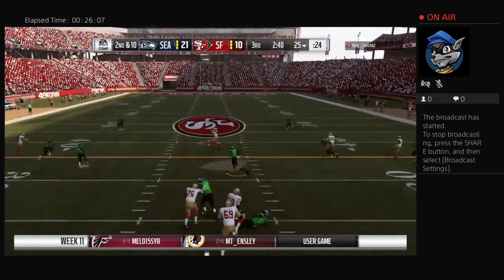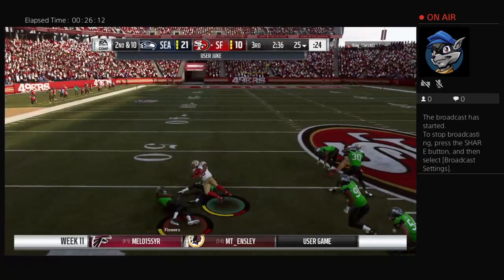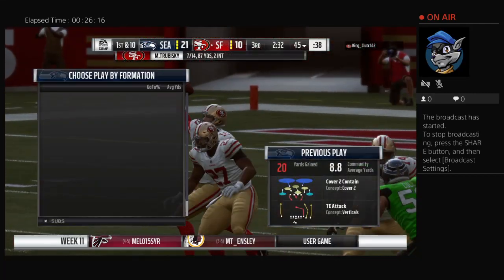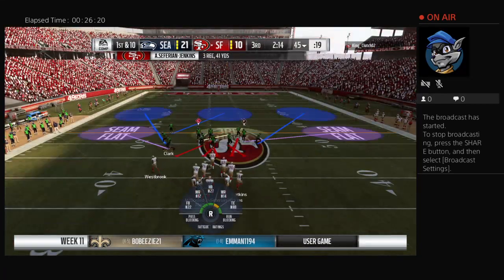Again on 2nd and 10, it's Trubisky. And complete over the middle, Safarian Jenkins. And they'll get it all the way up about 5 yards shy of midfield. A good pickup there of 20 yards.